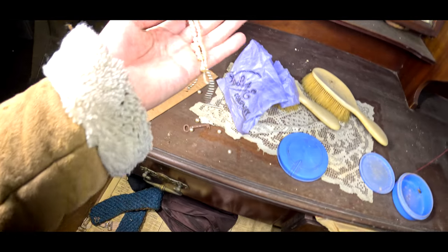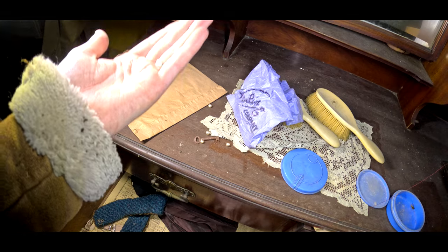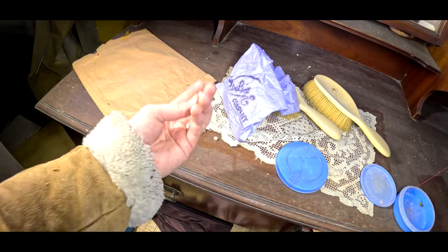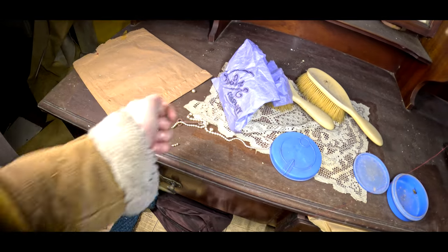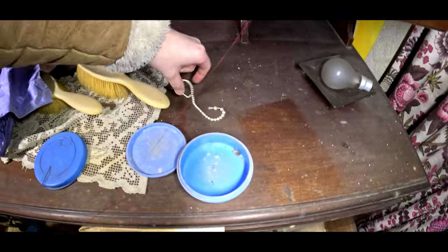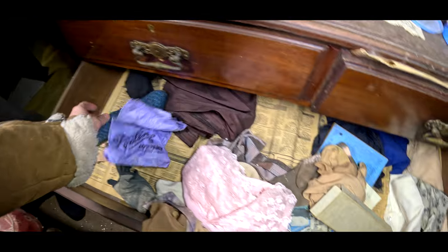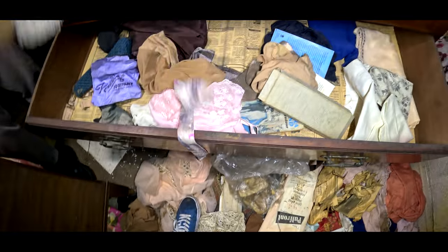Old jewellery, look. They're not real, are they? No. Pearls? Fake pearls? I don't know. Could be. Who knows? Well, tell you what, for a nice photo, we'll just leave that over there, maybe. Look at the old King Jersey. So, you've seen all the tights in the world? Let's push this back up.